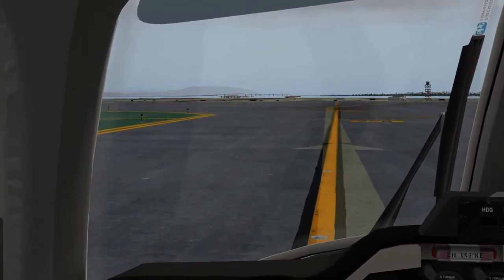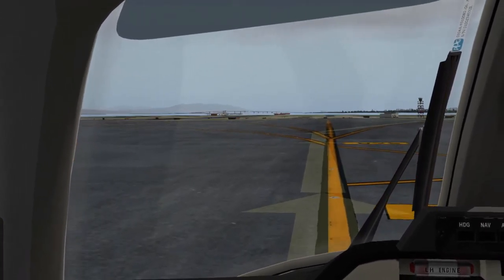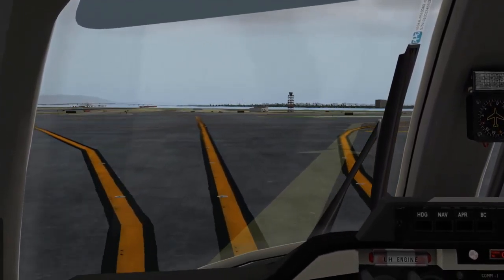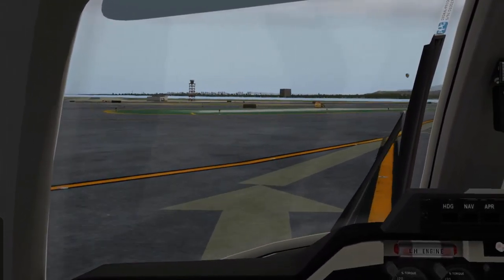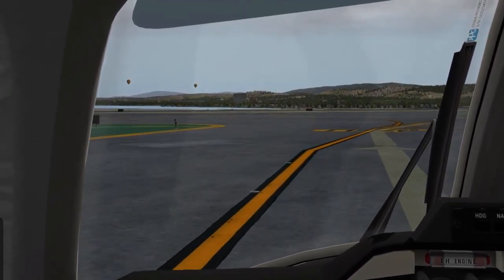Today we're going from San Francisco International to Dallas Fort Worth, Texas. The weather today is going to be a little bit iffy. We've got cloud cover from about 7,000 feet all the way up to the tops of those boomers of about 25,000 feet. So I'm not sure what all is going to be available to see.